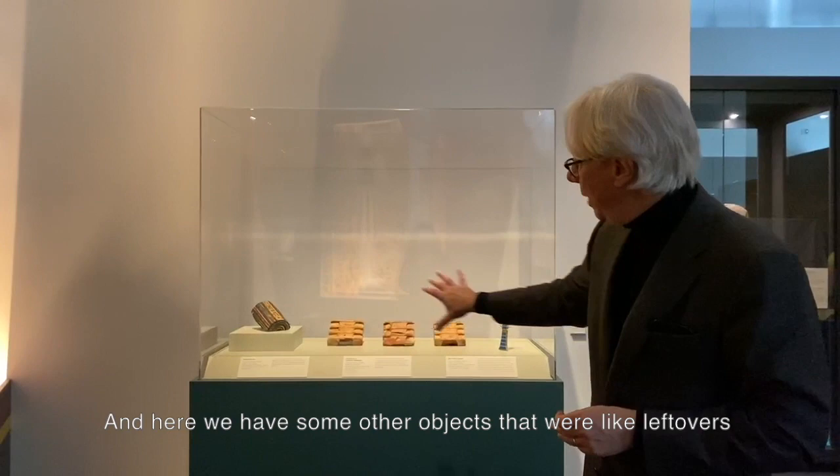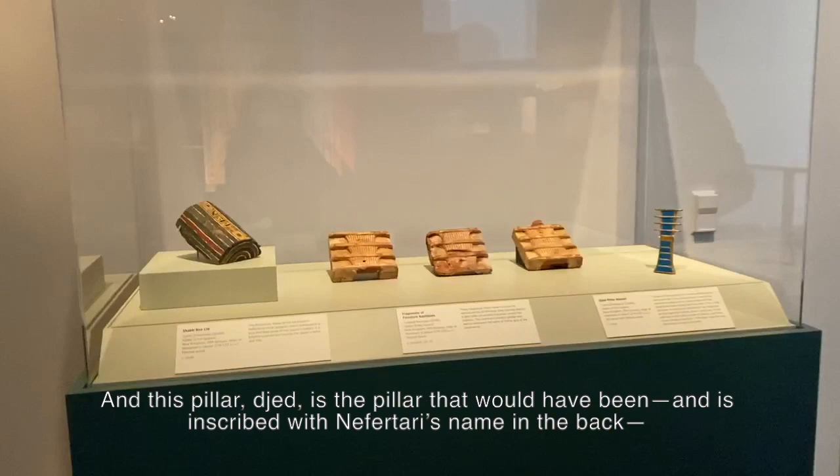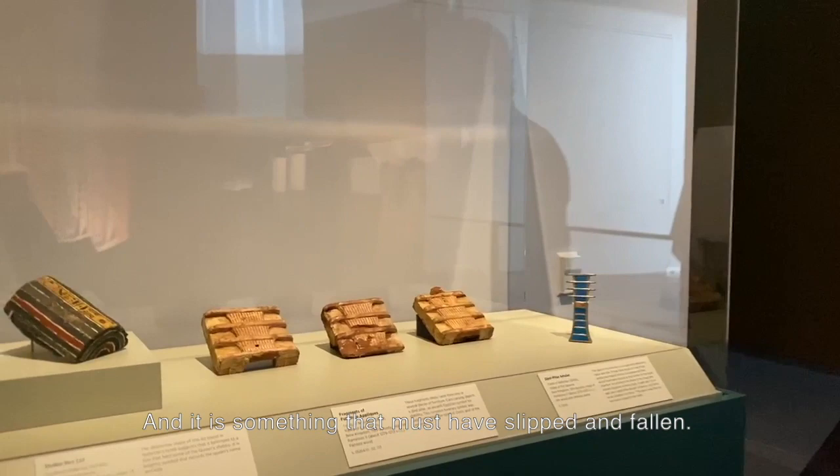And here we have some other objects that were like leftovers. When the people stole every treasure that was in this tomb, they left something over. And this pillar, a djed, is inscribed with Nefertari's name in the back, has protection powers, and there would have been four in the four different corners of the tomb. And it is something that must have slipped and fallen.